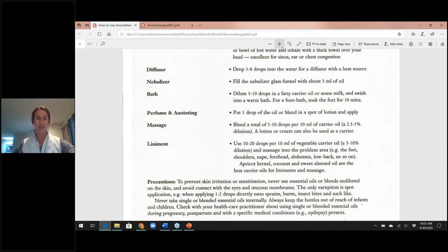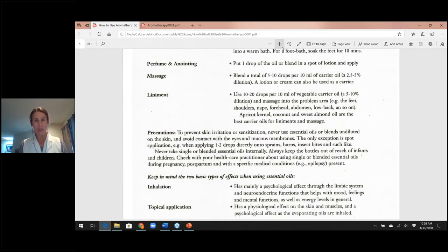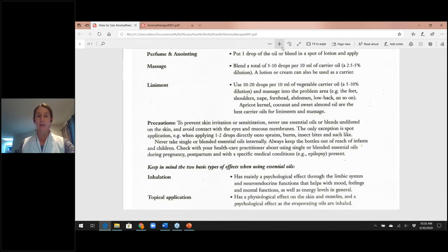As you're going down, you can see that it talks about perfume and anointing. It talks about liniment use. And so some of the information here is going to be helpful for those of you who want to purchase essential oil blends right out the gate, because they are already buffered in carrier oils. But some of you may want to play around with essential oil blends. And so this gives you a little bit of an idea of how to do combinations and making sure that you are very careful with how you do your combinations.